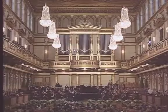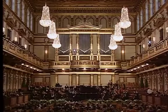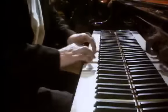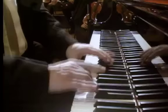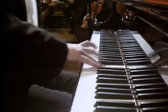The Vienna Musikverein, prestigious stage for the two major piano competitions, the Bosendorfer and the Beethoven competition, held every 4 years. They are an important stepping stone for the most talented young pianists throughout the world.